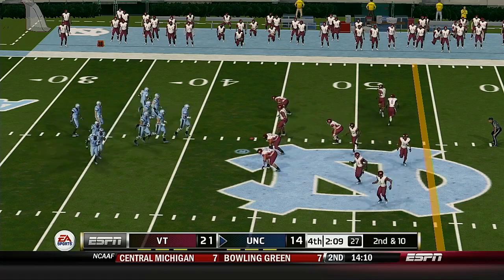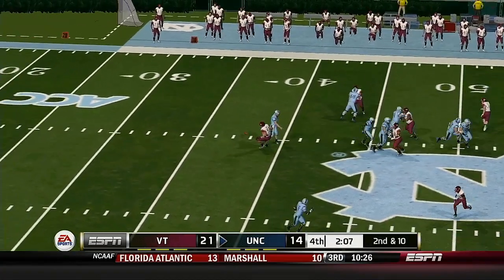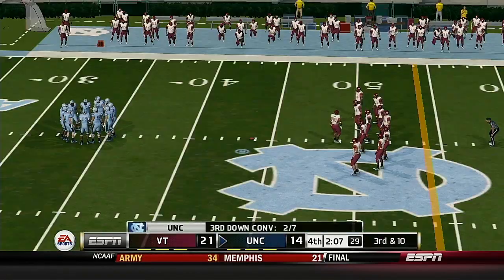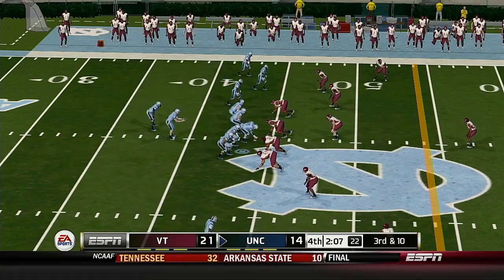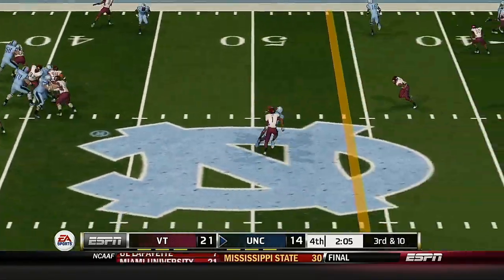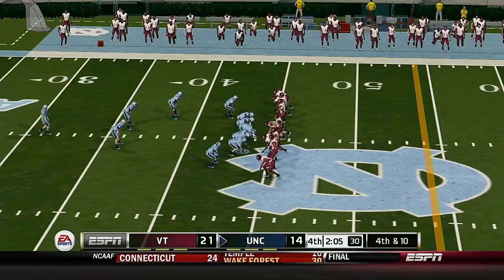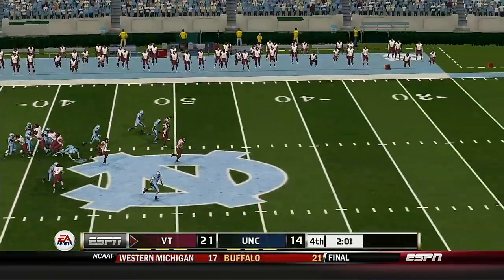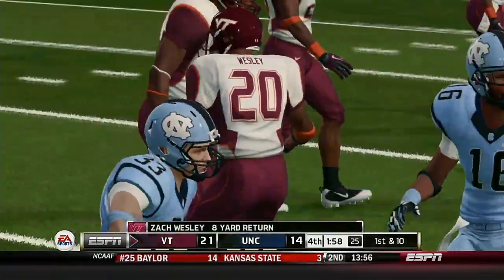Second down, 10 to go. Ball on the 44. A little more than 2 minutes to go in the fourth quarter. Quick throw out to the receiver, incomplete. Oh, and a huge drop by the wideout here in the fourth quarter. And they're coming after this punter. He makes it out to maybe the 29-yard line.